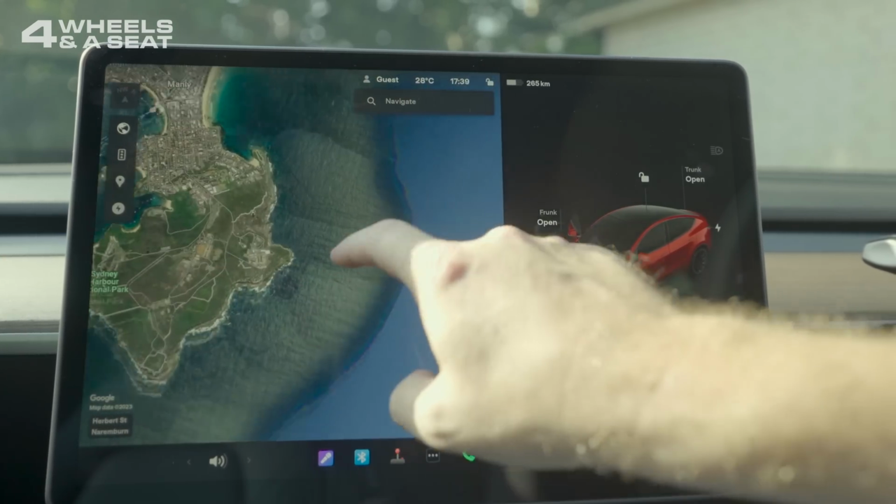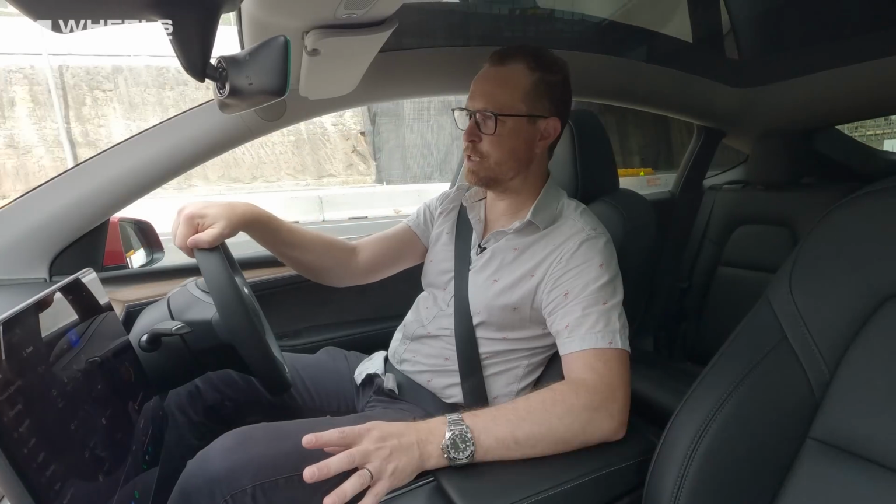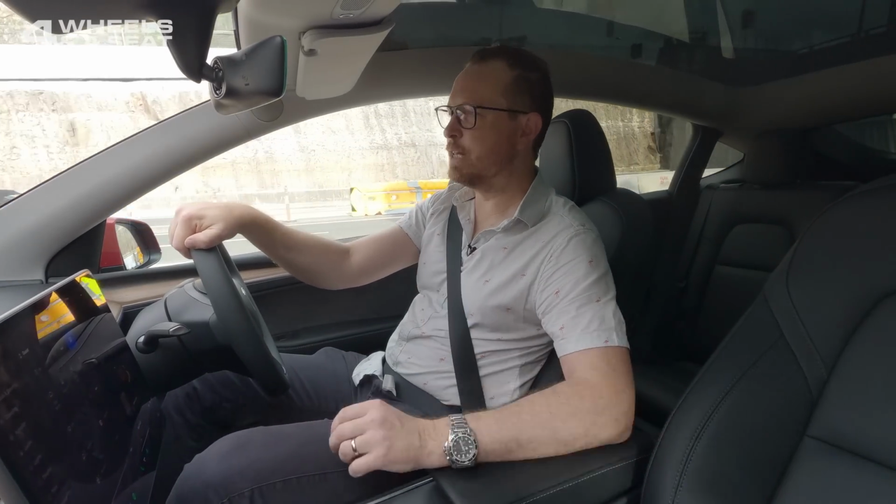Also on the screen is the nav system, which just works so well. It is the best you'll find anywhere. It is so responsive, it's never laggy. It is really, really good.